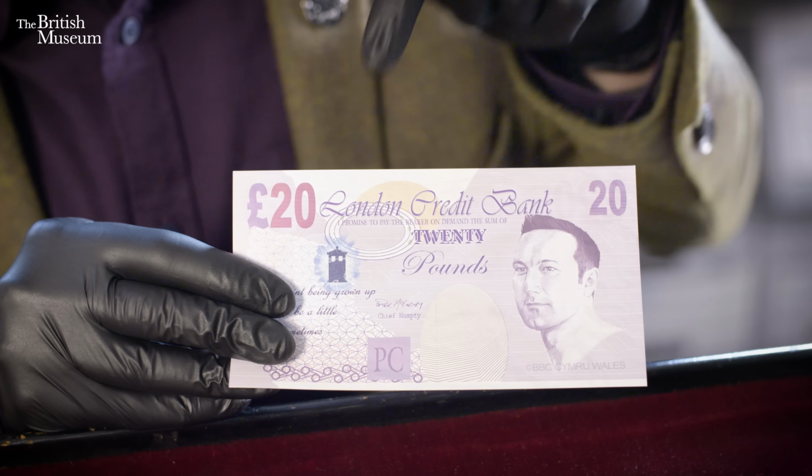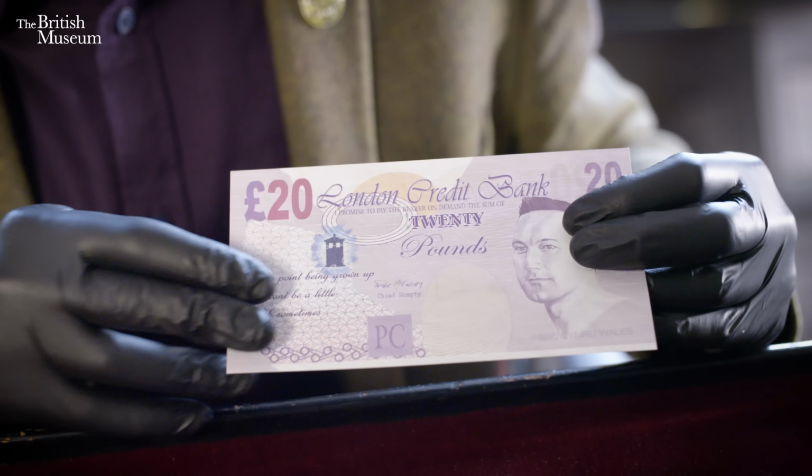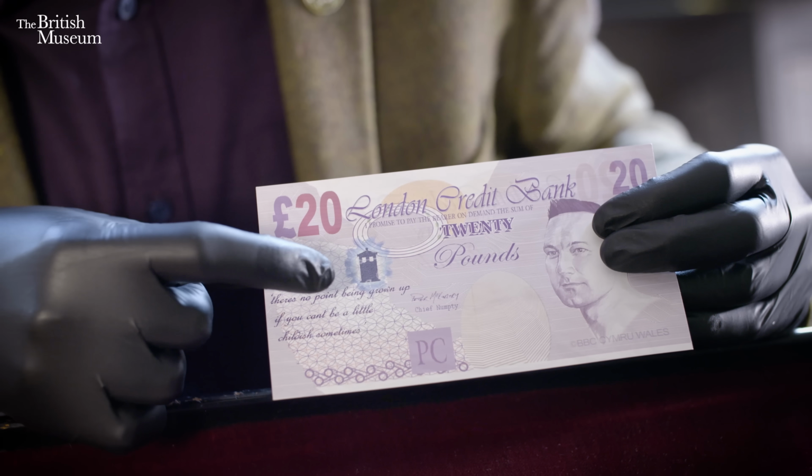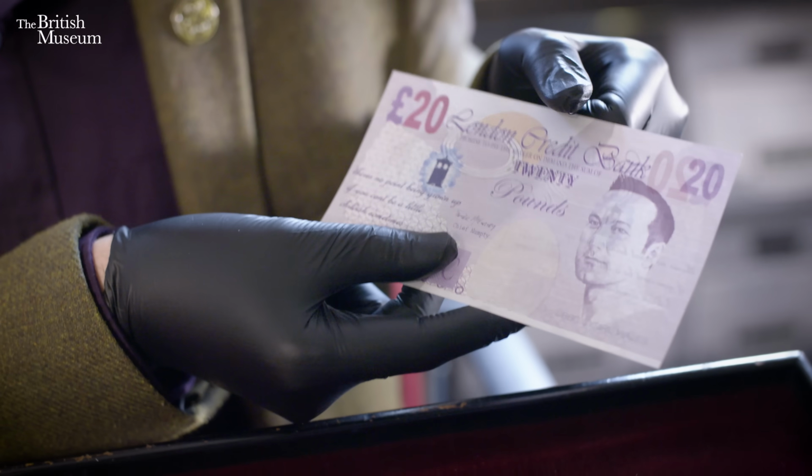And if you don't know, it doesn't matter. That's the beauty of it. But if you do know, if you're in the know, there's lots of nice little details for you to pick up on. You've got the London Credit Bank referenced again. But the other thing that distinguishes this one from the David Tennant one, which is there specifically for Phil Collinson, I believe, is the little quotation.